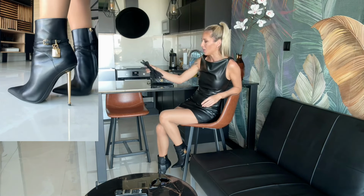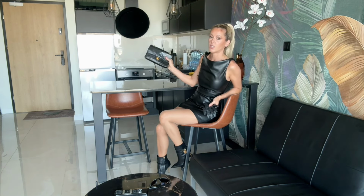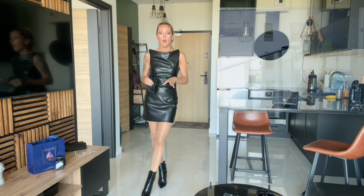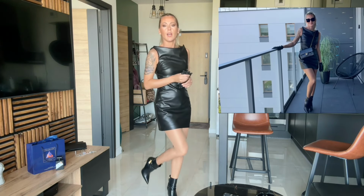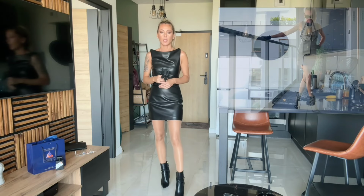I think that I can finish this outfit with my short gloves just to create more street look, and also the Chanel bag, because honestly I forgot about any other bags. I just took this and nothing else. I really love open boots, but well, today it is already nice and hot weather, so I think that the ankle boots will be enough.